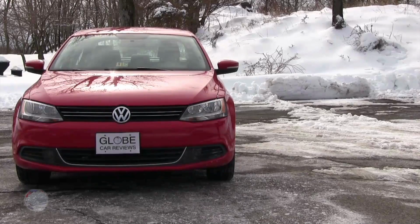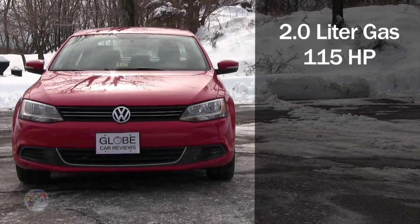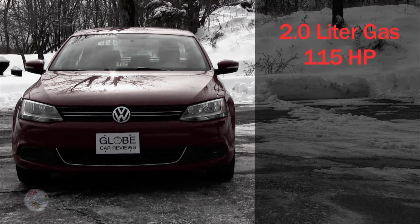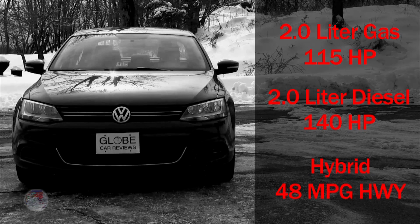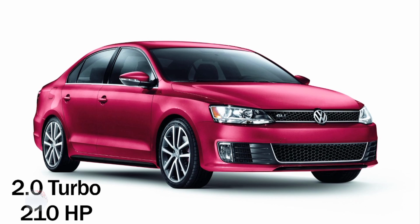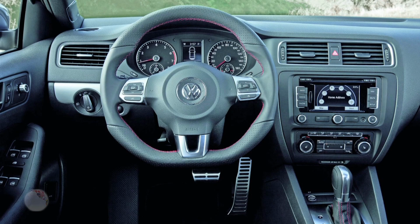Here in the US, there are several different powertrain options, starting with a 2-liter, 115 horsepower gas engine in the least expensive base car, to a very economical 2-liter, 140 horsepower diesel engine, which is still a rarity in this class. And if fuel economy is your priority, there is also a hybrid version boasting up to 48 miles per gallon on the highway. Now, if performance is what you're after, check out the GLI with Volkswagen's ubiquitous 2-liter turbo, serving up 210 horsepower and connected to either a 6-speed manual or DSG transmission, and that car also comes with a sport-tuned suspension.